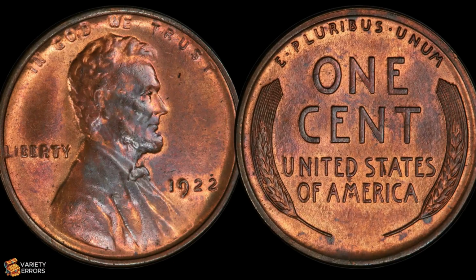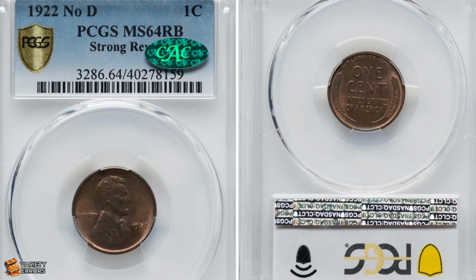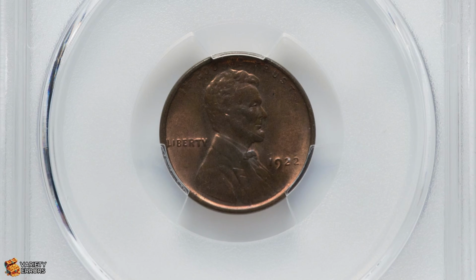1922 No D strong reverse variety. This one is graded MS64 red and brown, and it sold in January of 2024 for $72,000. Now, it's really easy to see why. It's designated as die pair 2 or FS401.